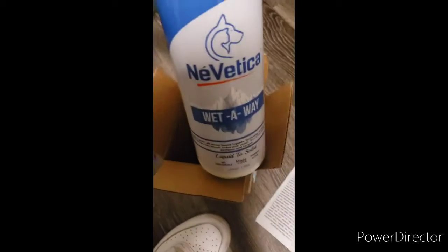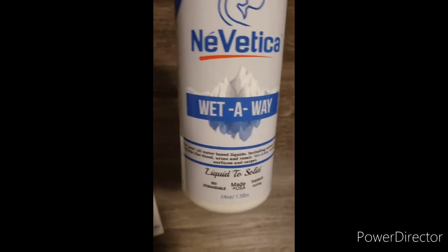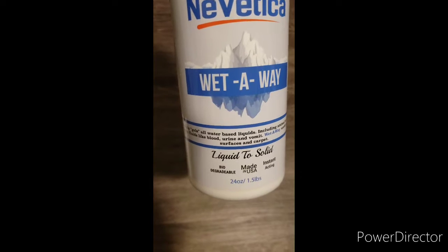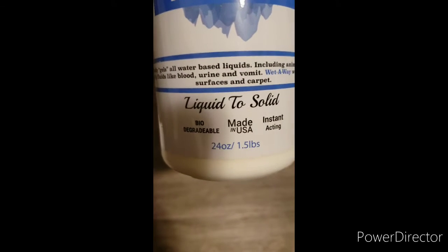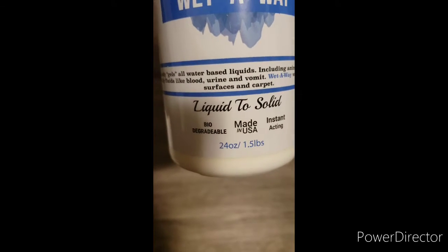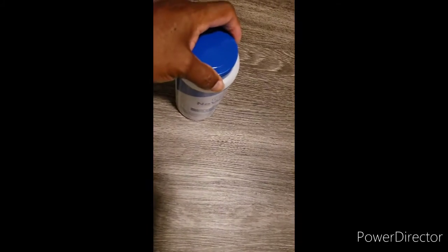Really cool stuff. But here's what I like. I thought I'm not getting this because I have a pet, because I don't have a pet. But it's this part right here that got my attention: instant acting liquid to solid, right? So it takes something that's water, that's a liquid, and it's going to change it.